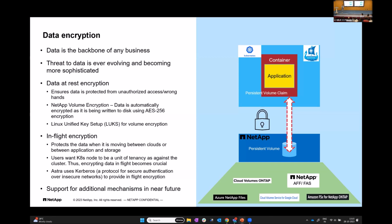So basically, security is not limited to one particular realm. There are various tiers of security if you want to really protect your application, right? It all starts from the cloud security. You guys are already doing it. Then it comes to your cluster. Your cluster needs to be protected. Then it comes to your containers. Your containers also need to be protected. And finally, your data, where the data is actually residing. I'm talking about the lowest tier where the data is actually residing and how we protect it.